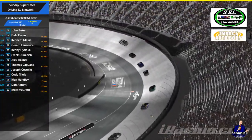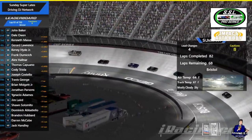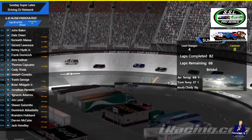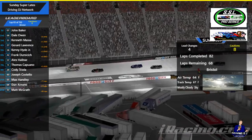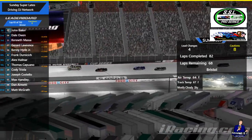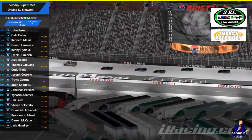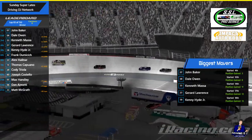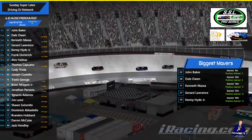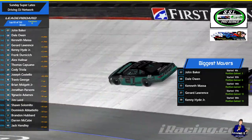We have had some new leaders all the way around. We've had some lead changes, 4 lead changes. Still a beautiful night out. 68 laps to go for these guys. John Baker currently leading Dale Owen and Kenneth Masso. So a big shakeup right now for your top 5. New set of biggest movers, gaining 13 positions apiece, starting 17th and 18th, the 27 and 58. Having some great runs going for those cars.